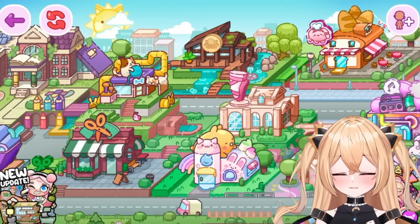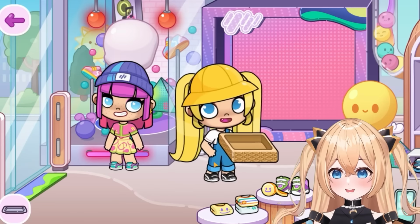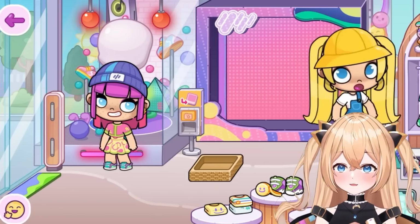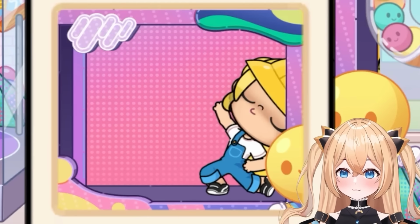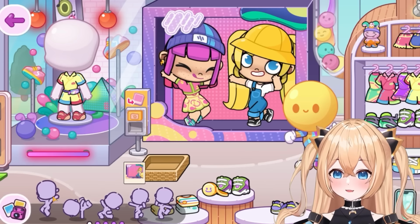Let's go. First, we have to come to this place that allows you to take a lot of pictures, which is this ball place. And then, I brought my basket with me so that I can put a lot of pictures inside. Let's go inside and let's take some pictures. Yay. Ooh, this one. This is a nice pose. Okay, next one. Let me pose with this girl over here, the shopkeeper. Ta-da.